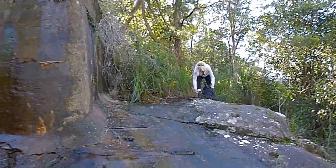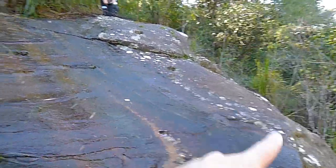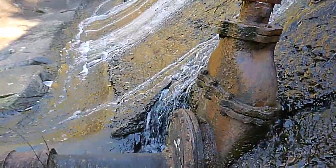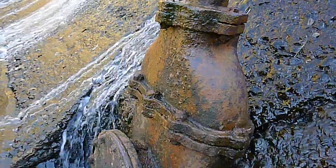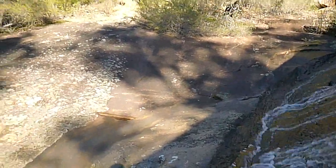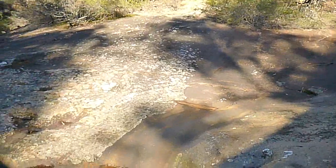It's too beautiful not to take the risk. I gather in summer when it's not so slippery, you could get down anywhere on this rock, but I've hugged the side here. You've got a couple of footholes. From here, I've got plenty of concrete where I can get grip. And it is very slippery, so if anyone's thinking about doing this, always think that you're going to slip.